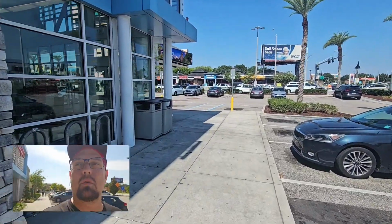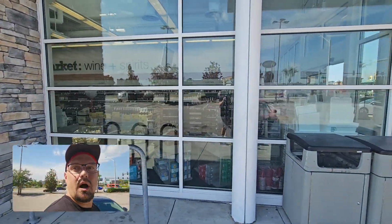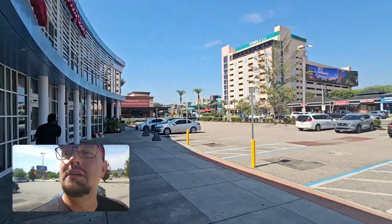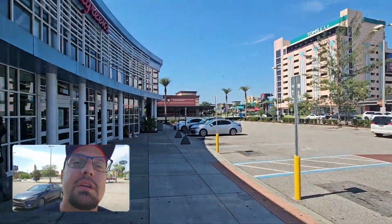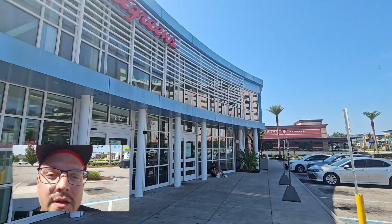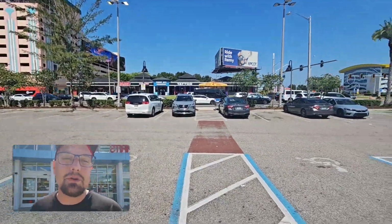They're two separate stores. Here's the liquor store. You can get liquor and beer and wine and stuff in there. They got scotch, whiskey, pre-made cocktails. But as you can see, this Walgreens is pretty big. We're not gonna go inside. It's a Walgreens. There's also really cheap Disney merchandise in there.